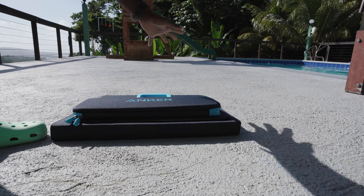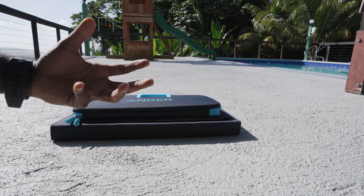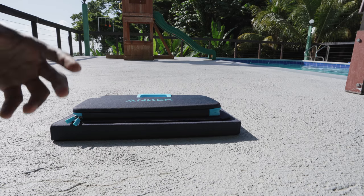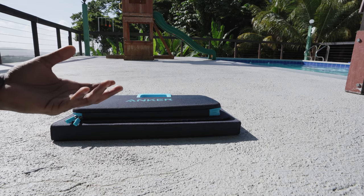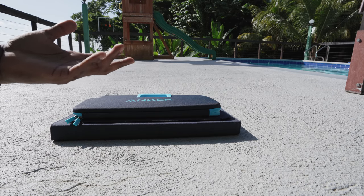But enough of that, I'm gonna show you guys how the solar panel actually works, because I've never used a solar panel before and I own one now. If you guys are anything like me, I almost never open an instruction manual, and if I'm able to figure this out without an instruction manual, then it's already starting to be a really good product.